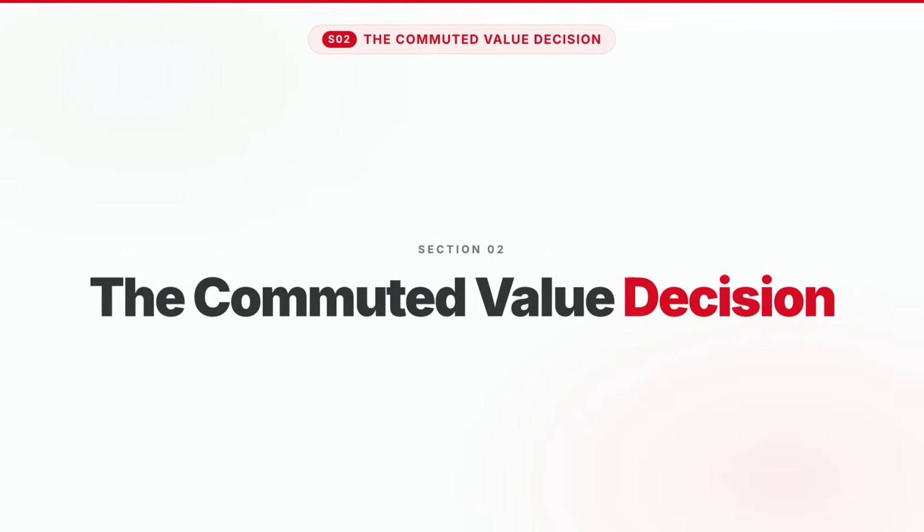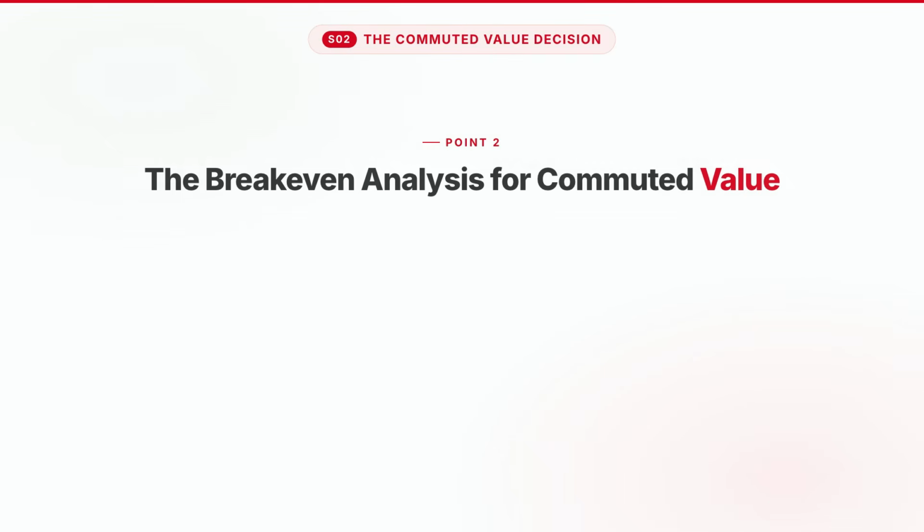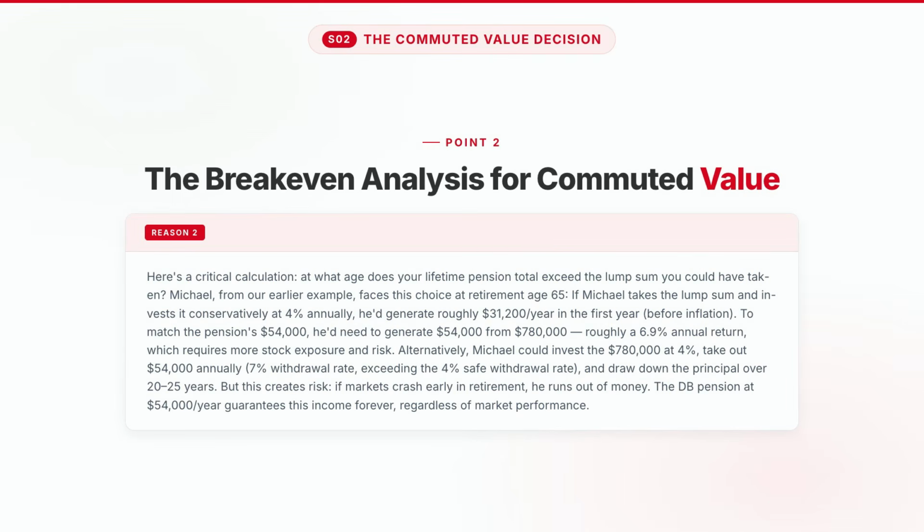The commuted value decision. When you retire from a DB plan, you typically have a choice: take the guaranteed monthly pension for life, or take a one-time lump sum called the commuted value, CV. The CV decision framework. Choosing between a DB pension and a commuted value lump sum requires honest answers to these questions. The break-even analysis for commuted value. Here's a critical calculation: at what age does your lifetime pension total exceed the lump sum you could have taken?